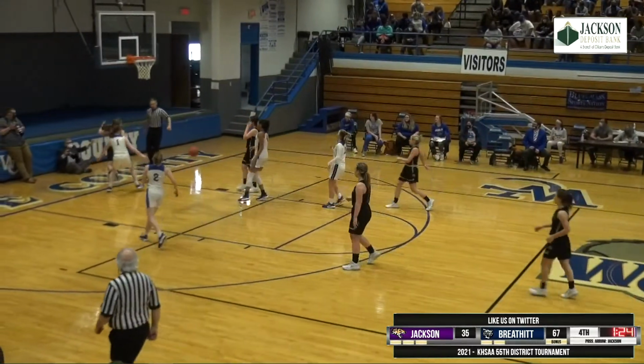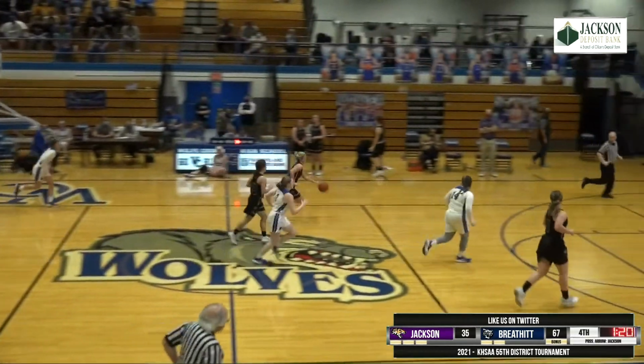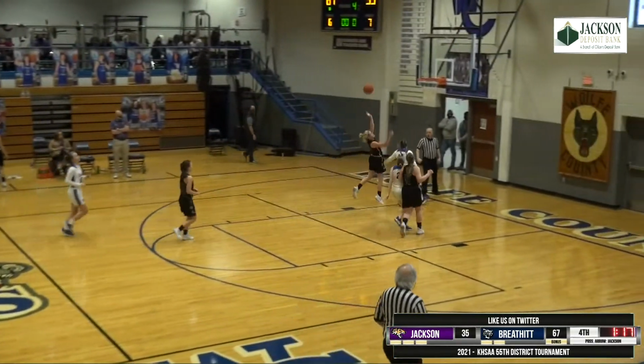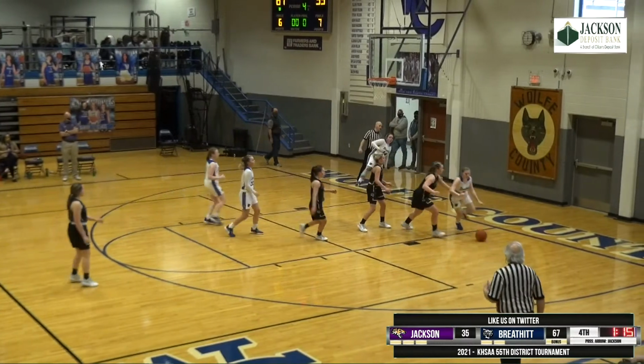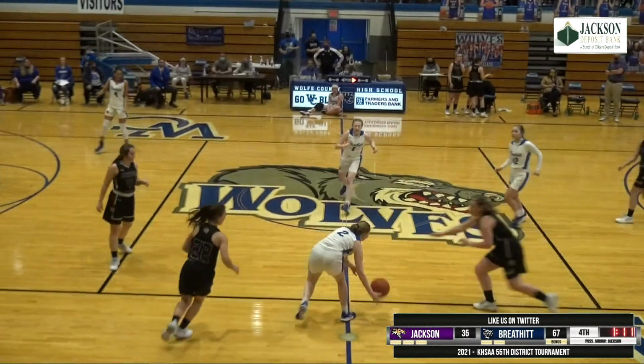Schutz throws ahead, but it's deflected. Nice play there by Turner, and she gets it up to Noble. Noble brings it up, puts a shot up, no good. Rebound by Abigail Turner, and she's bringing the ball up the floor.